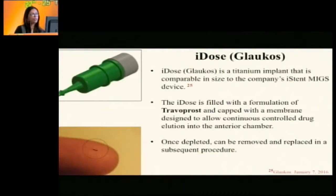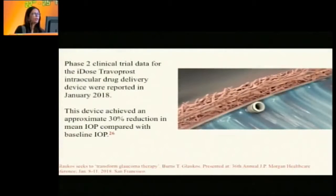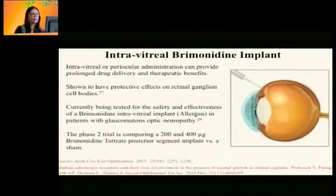Then you have the iDose, a titanium implant that is comparable in size to the company's iStent, which was used in MIGS. So the iDose is filled with a formulation of travoprost and capped with a membrane designed to allow continuous controlled drug elution into the anterior chamber. Once depleted, it can be removed and replaced again in a subsequent procedure. And it's in phase 2 clinical trial as well. The device achieved an approximate 30% reduction in mean IOP compared to the baseline IOP.